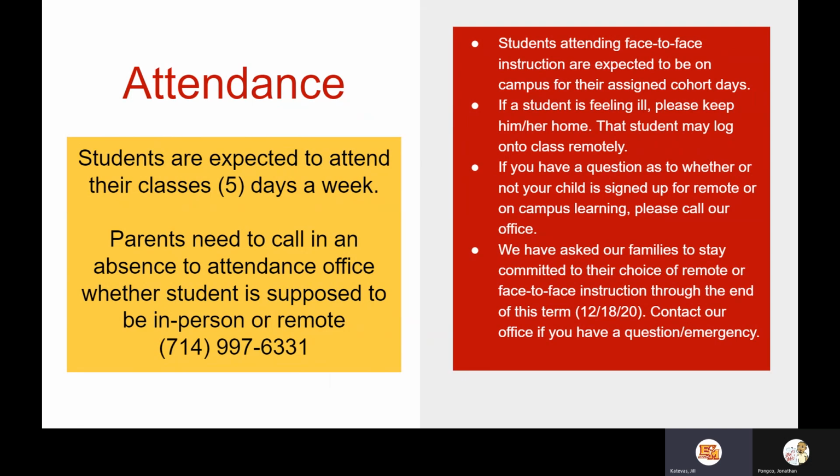We will not be changing cohorts or changing what you're doing until December 18th, if you want to change from home to remote or remote to home. If you have a question or you have an emergency or you have a situation, please call us. We're always committed to working with all of our families. It's far easier for us to move a student to remote learning versus the other way around when we've managed the class size.